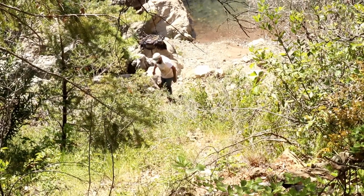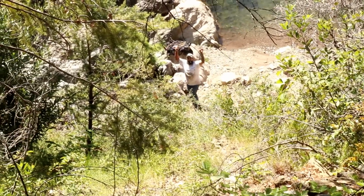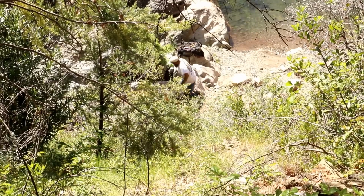And Hugo's giving up on the hillside. He's down there doing some crevicing.